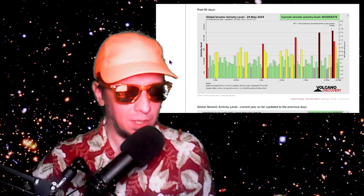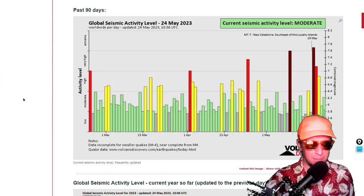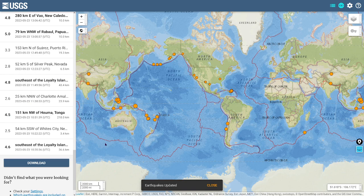Next, the global seismicity. There's your 90-day bar graph on which earthquakes have been occurring for the past 90 days. And as far as the quakes, the largest quake was a 5.1 in China.